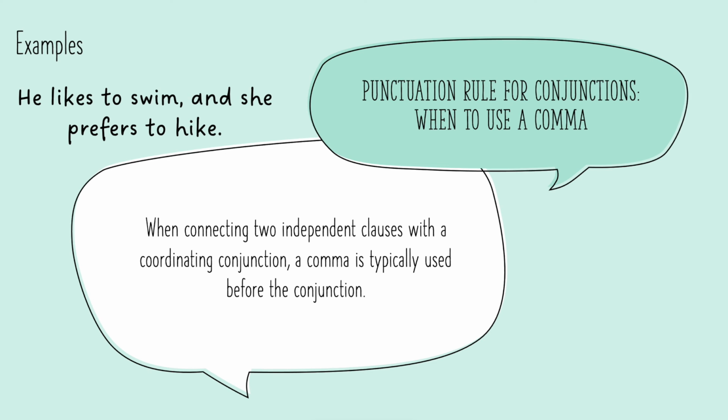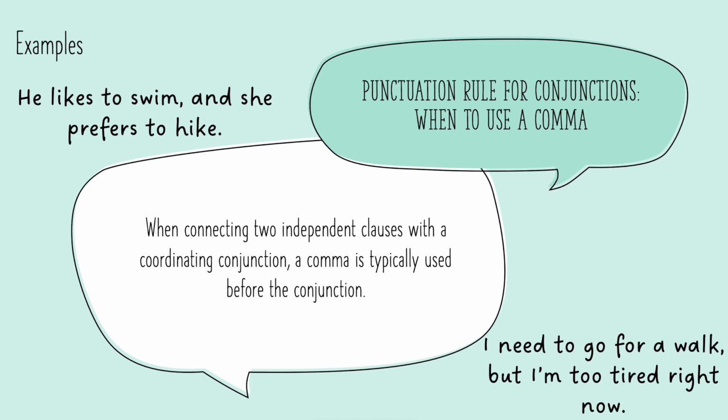He likes to swim, and she prefers to hike. He likes to swim is our main clause. We know that because it can be a sentence all its own. The dependent clause is, and she prefers to hike. Sentences may begin with and, but they don't usually. But and she prefers to hike is just not a correct sentence. Let's look at another one. I need to go for a walk, but I'm too tired right now.